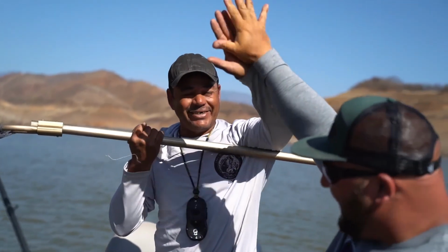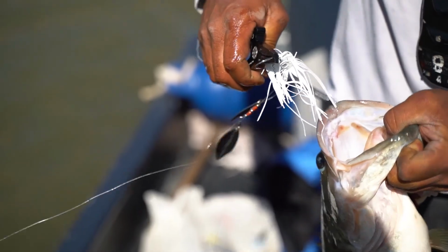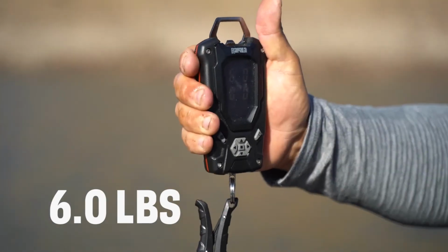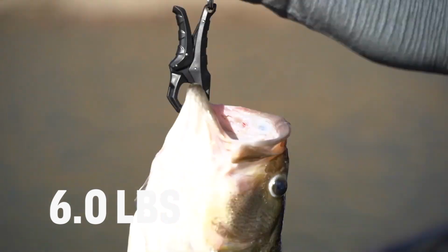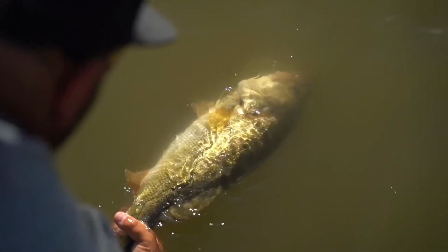Nice, bro. Just pulling that spinnerbait over the top of some trees, submerged trees. But yeah, that's a great fish. Hammered it. Six even, dude. Nice, bro. Crushed it again. Nice job, man.